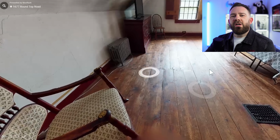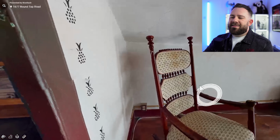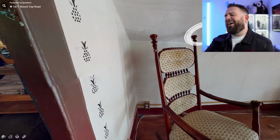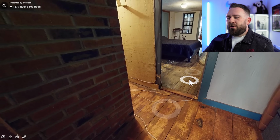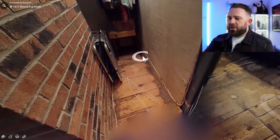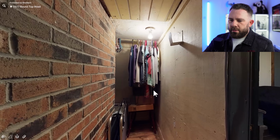Now, we saw in one person's video, didn't we, this chair was rocking, and they didn't realize that their shadow was actually in the shot, and we saw them rocking the chair. That was hilarious. Like, why would you go there and fake evidence like that? If you go in there, you surely would want to capture real evidence.